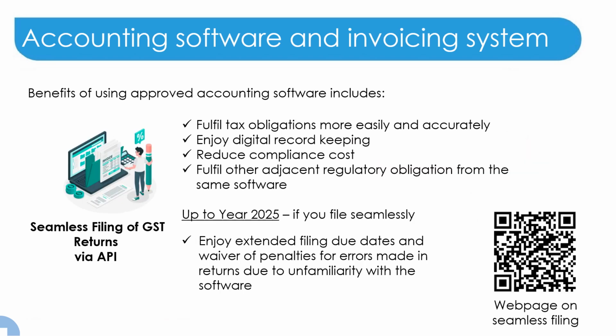There are more than 20 accounting software that provide you with the convenience to seamlessly file your GST tax return with the click of a button from your accounting software. This seamless filing feature allows you to fulfill tax obligations more easily and accurately. You can reduce time needed to file and potential transposition errors since there is no need for manual data entry in My Tax Portal. Enjoy digital record keeping.